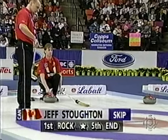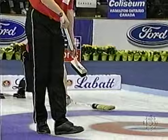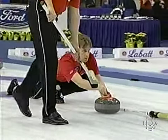Talking about rituals and habits, Jeff Stoughton, before he throws, gives the rock a little spin as he sits in the hack. Does it every time.